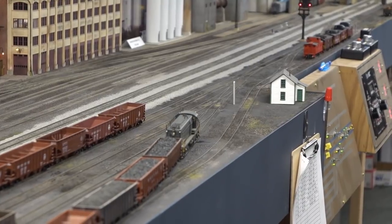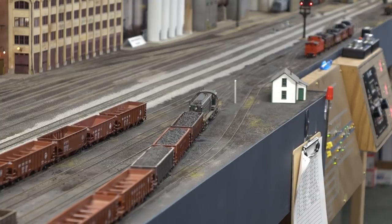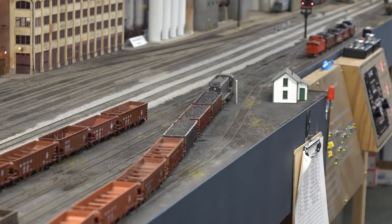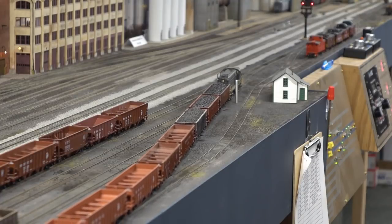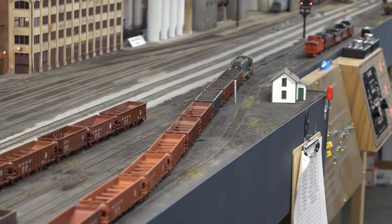By the way, that silver monolith there, that's actually the antenna for the wireless receiver. The plan is to hide it, but I really don't notice it anymore. You probably notice it in the video, like, what in the world is that thing?